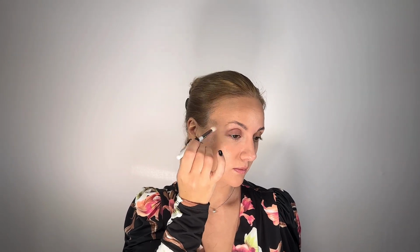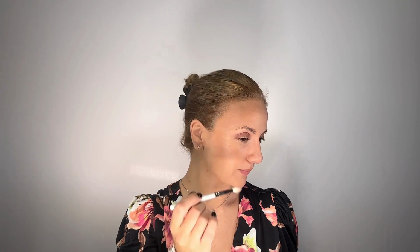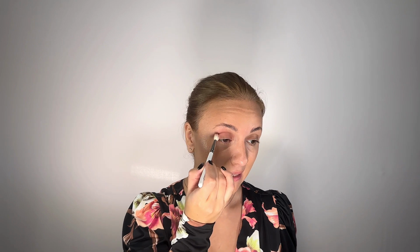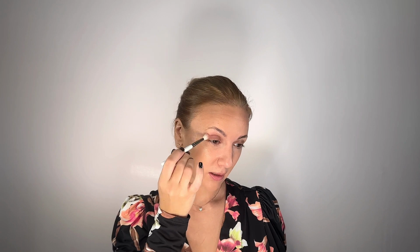See how fast it blends, and I put my blush on naked skin, like I didn't put any eyeshadow base or concealer, so technically it works perfect even without any base. Because usually on naked skin, on an empty lid, it's hard to blend, trust me. It's always easier to blend if you have something, at least concealer. But it works good for me.